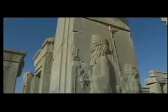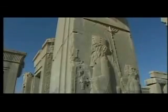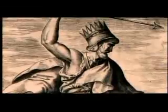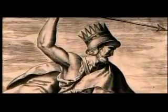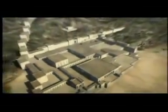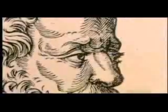15 years later, in 465 BC, the Persian king Xerxes died. Xerxes left the empire to his son, Artaxerxes, who was determined to take Persia back to its golden days. He began by turning his attention to a building project begun by his grandfather, Darius. 4 decades after it was started, Persepolis, the magnificent capital city, was still under construction.